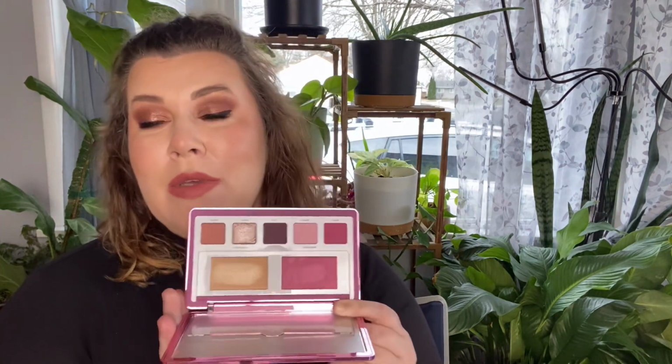That pretty pink, that's not really a shade of pink that I normally wear on my face, but I was feeling inspired and I want to try. So yeah, this one is super pretty as well. If you've been eyeing it, 20% off discount might be the time to pick it up.